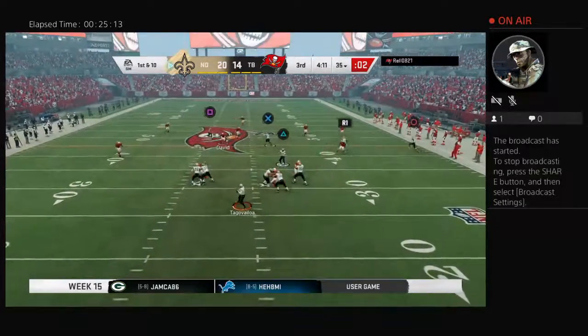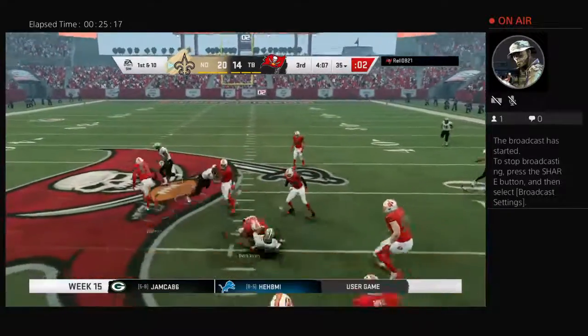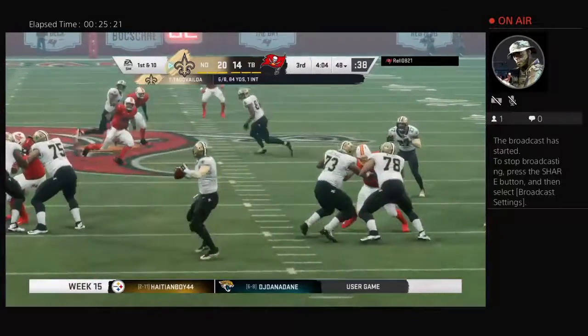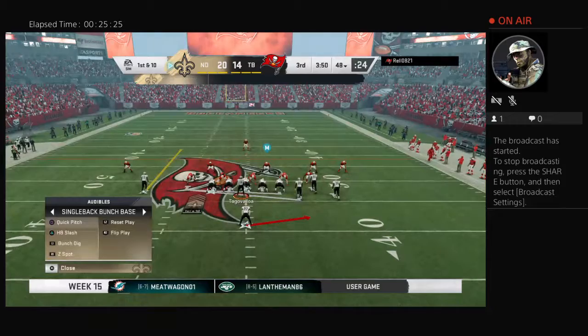Back to throw now on first down. Finding his safety valve here. That's complete. And he slips up past the 45 before being tackled. It'll be a Saints first down on a pickup of 13.